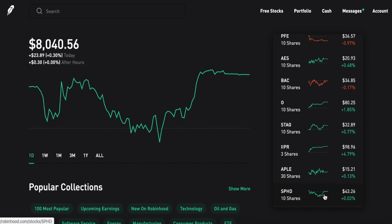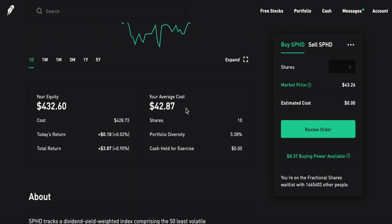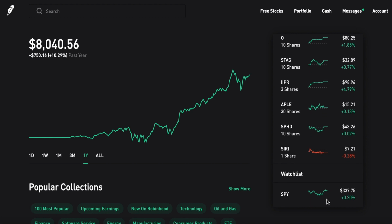Moving down to the last holding in my portfolio, SPHD. This is the only ETF that I hold in my portfolio. They pay every single month. I have a total of 10 shares. Power Shares S&P 500, high dividend, low volatility ETF. My average cost is $42.87, and I'm currently just up 0.90%, which is $3.87.